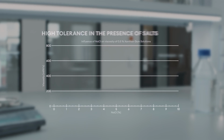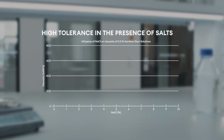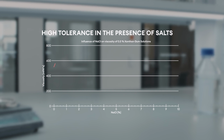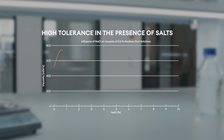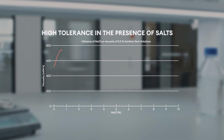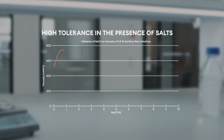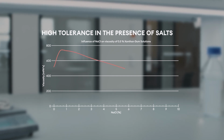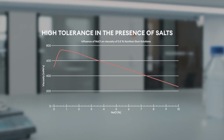Our Xanthan Gums are very salt tolerant, which plays a decisive role in the use of anionic and cationic surfactants. With an initially increasing concentration, up to about 0.85% sodium chloride in the solution, the viscosity is even increased. With a further increase in concentration, the curve then decreases very slowly, up to very high salt concentrations of about 9 to 10% sodium chloride.